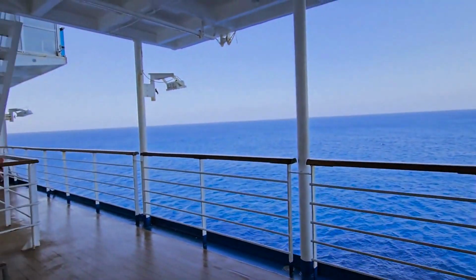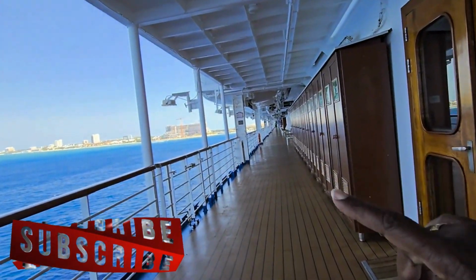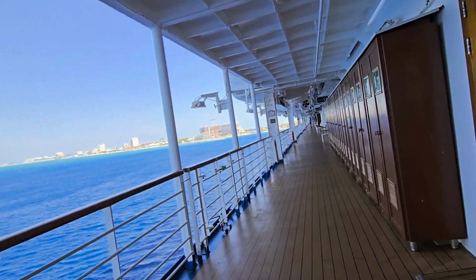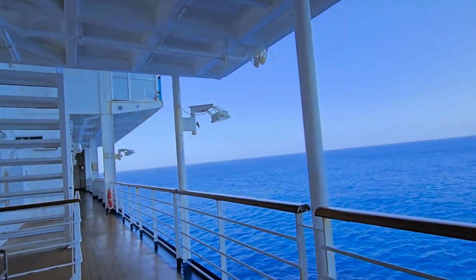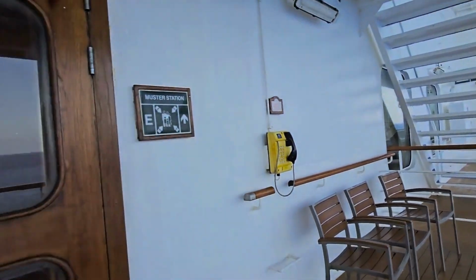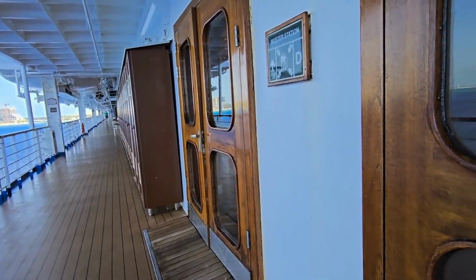You have the actual area where you can walk. So it's really nice. So it goes whole length. And it's kind of weird though, because when you get to the very end, you have to go up the steps and then around and come back around. So a little strange, but part of it's covered, not much. But yeah, most of it's covered actually. And so you do have this little area here. So very nice walking area.